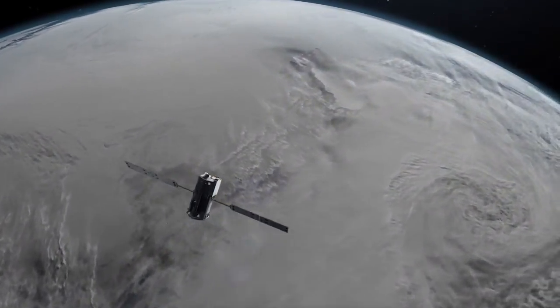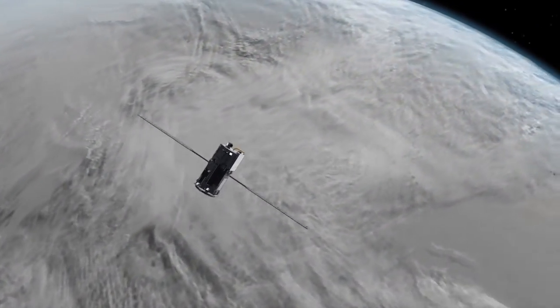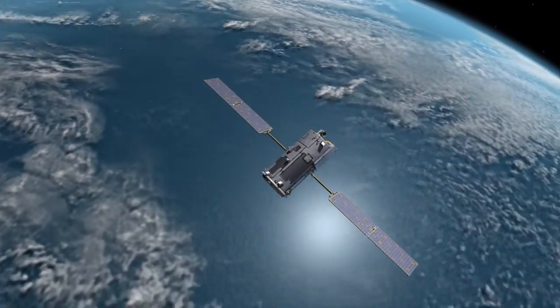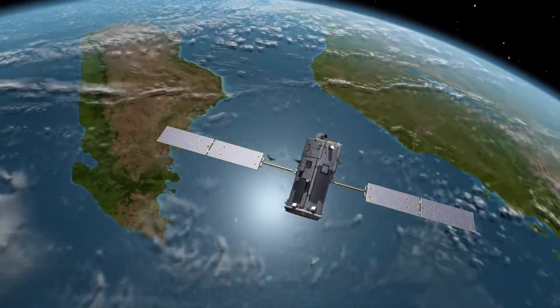OCO-2 will circle Earth every 99 minutes. As it sweeps from south to north across the sunlit hemisphere, it will pass overhead around 1:30 in the afternoon local time.